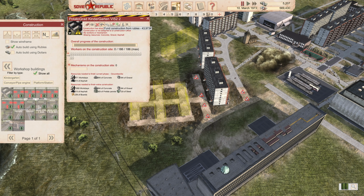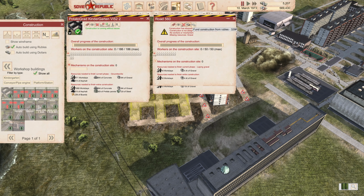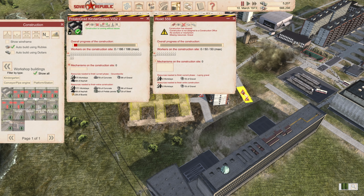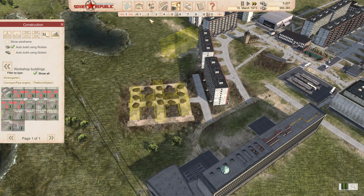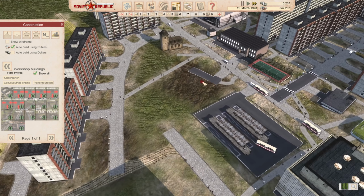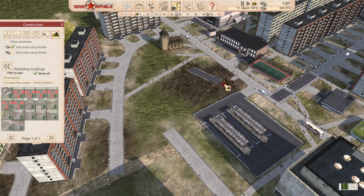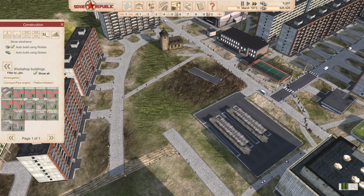Auto build using rubles. 43,000. Yeah. Get this road all done. That's all going to get built, and then that's going to get built right there. And then that should allow us to build a trolleybus stop right in here. Right, so ditch that, ditch that, ditch that as well.